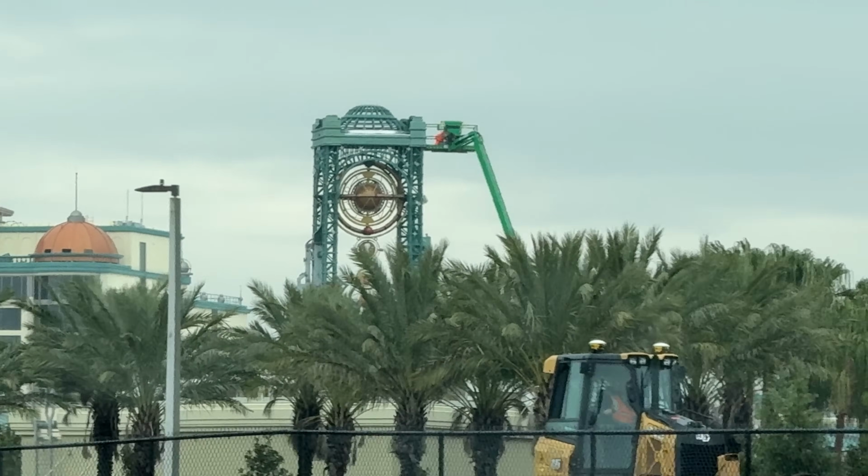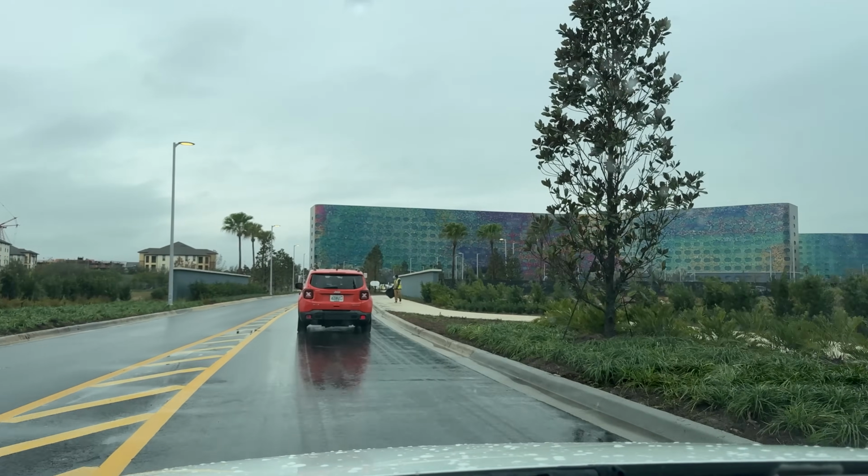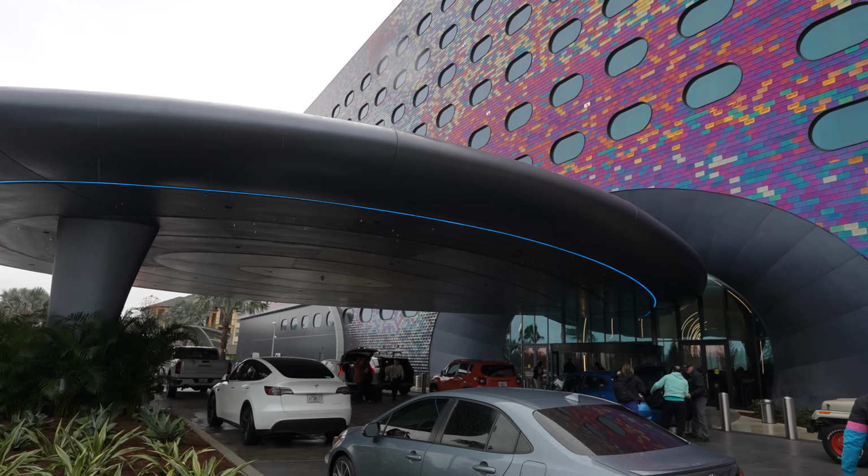It was so cool. And if you're staying anywhere from like January until May when Epic Universe does officially open, it's gonna be so cool to see the brand new park getting worked on and you're like, oh, there it is. There's Epic Universe.